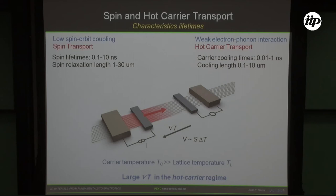Okay, so now the lifetimes play a role here. We explained this morning, Roland, the order of magnitude of the spin lifetime in graphene. You have something like between 0.1 and 10 nanoseconds. And the lifetimes of the carriers that we are generating through this configuration are on this order, okay? And you also have these characteristic relaxation lengths. So there is an overlap between these two lifetimes. So our question was, there should be an influence of these hot carriers on spin.